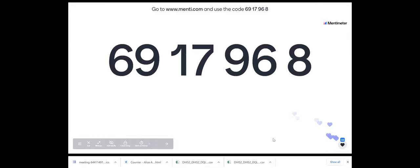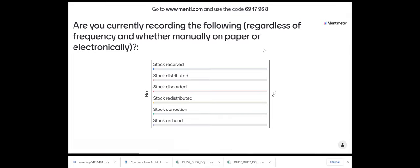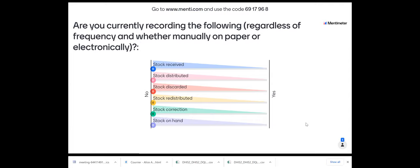Okay, let's start. First question. Are you currently recording the following, regardless of frequency and whether manually on paper or electronically? Stock received, stock distributed, stock discarded, stock redistributed, stock correction, stock on hand. So yes or no.